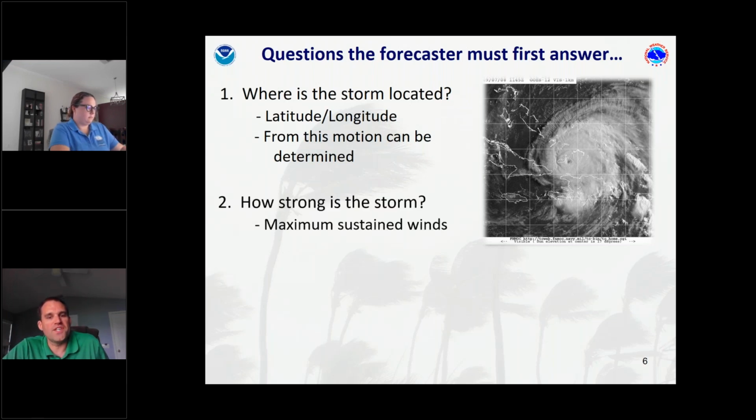Then we have to analyze how strong the storm is. What are the maximum sustained winds, which are basically a 10-meter, 1-minute wind associated with the circulation of the storm. And that can be arrived at in a variety of ways, from satellite intensity estimates to aircraft data to ships and buoys to scatterometers. But this is one of the questions we have to answer.